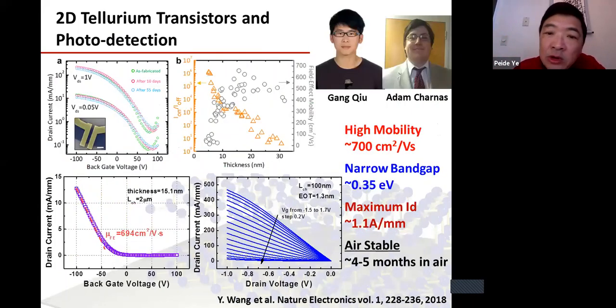More interestingly, we are, of course, an electrical engineering department, so we first need to build transistors. That's most of my research. So we built very simple transistors on these 2D tellurium films. You can see this is around 5 nanometers thick, in other words, a few-layer system.